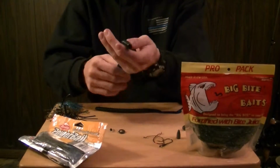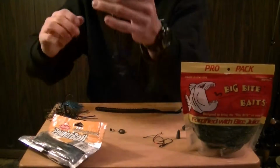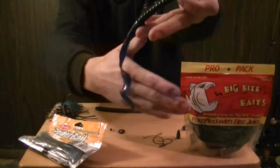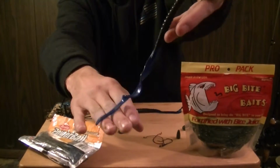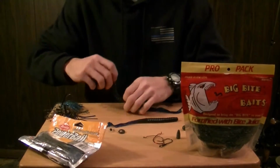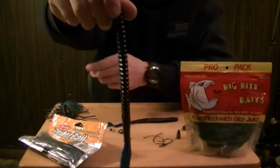My number 2 heavy hitter, possibly, I mean, they compete with each other. I use them pretty much both equally. Okay, it's a Berkley power bait. I use the black and blue a lot. Power bait worm, okay? This is a 10-inch. When summer gets hot and they're eating large baits, I'll switch over to a 12-inch.